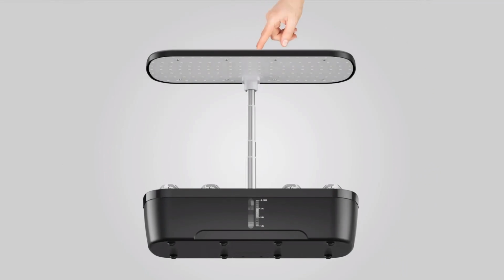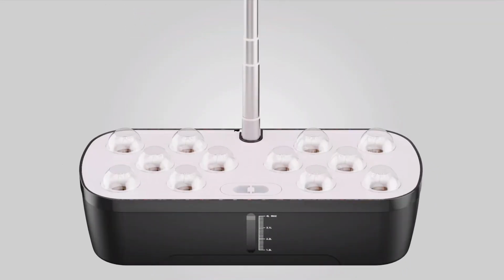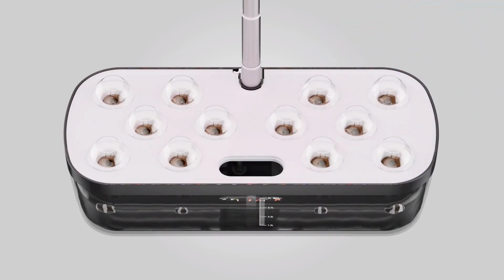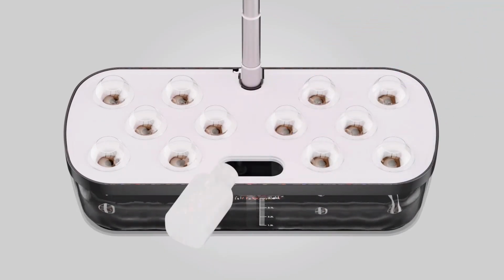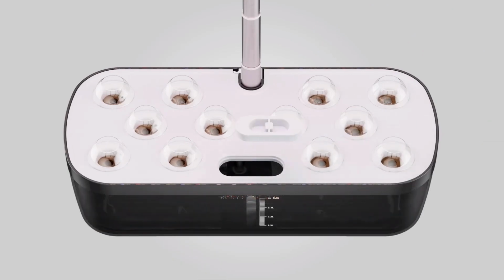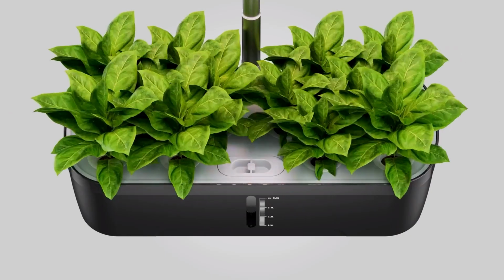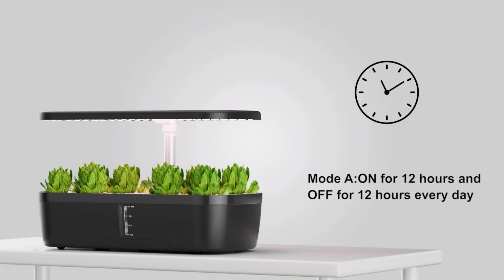Imagine harnessing the power of cutting-edge SMD LED technology. This system is designed to provide full-spectrum light, which is essential for plant growth. It delivers a stunning 30% more luminous flux compared to traditional grow lights, making it an excellent choice for maximizing photosynthesis.